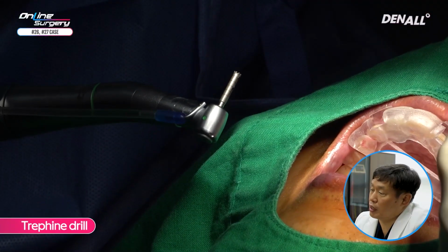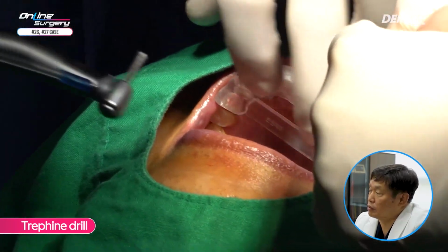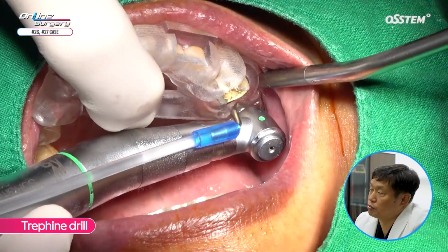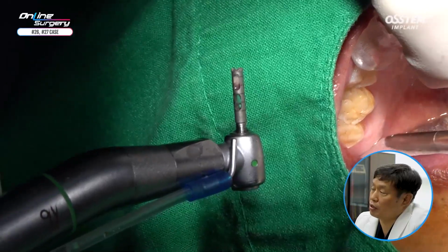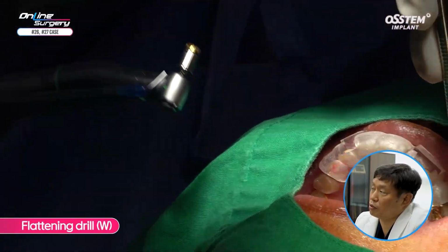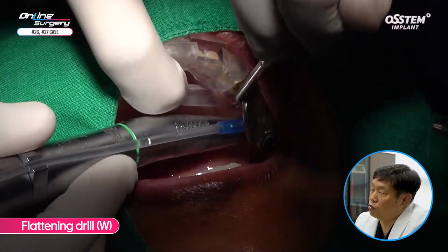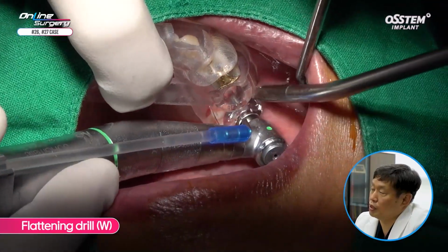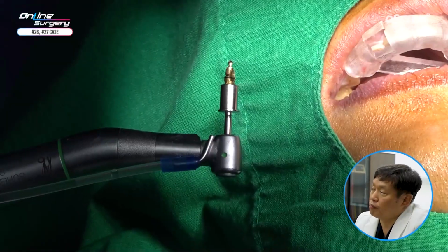In order to do a biopsy on the EOS collagen graft, a trapline drill was used to get the sample. In number 26, the trapline drill was used to get the sample. You can see that the sample has come out. Flattening drill was used to flatten the top part. In number 26 and number 27, the flattening drill was used.